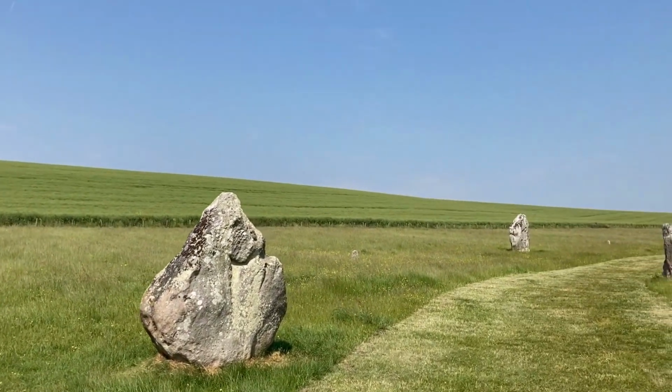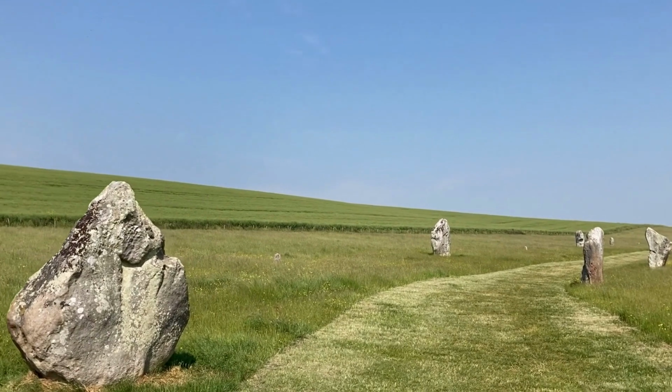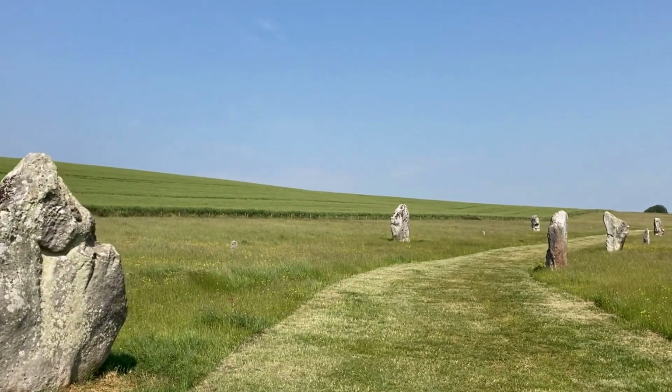And now the track leads us through the stone avenue that will take us back to the circle of Avebury.